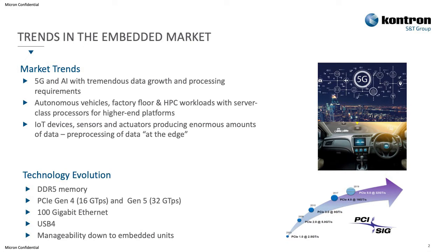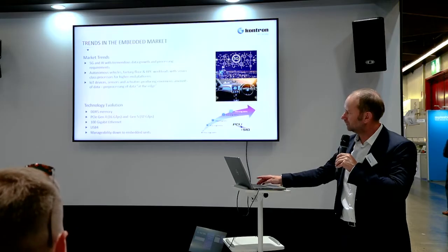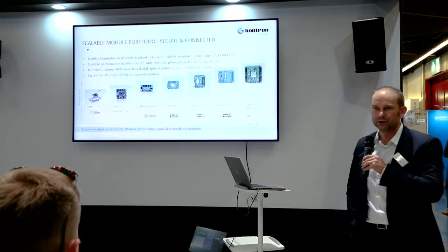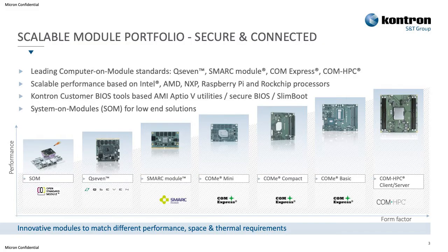So what are the technologies we are looking at, as shown here under technology evolution. DDR5 memory for sure, that's where we mainly will dig into with the next slides. But it's also other aspects like PCIe Gen 4, also Gen 5. It's also 100 gigabit Ethernet, so high-speed Ethernet connections, also in a very broad extent. It's USB 4, and for sure also manageability, which is important.